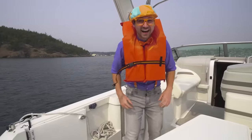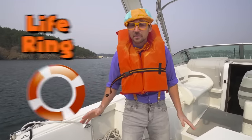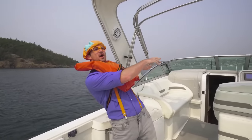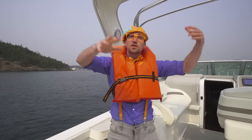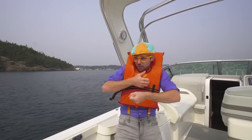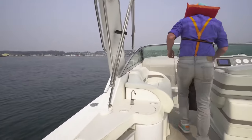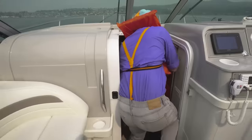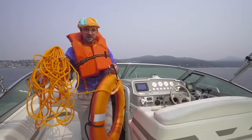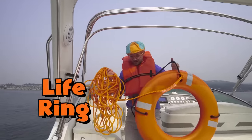Yeah! Another piece of equipment that boats have on them is a life ring. And that's used to throw it off so then the person that's in the water can grab onto it and then you can pull them in. Here, I'll go get the life ring. Whoa, check it out. This is a life ring.